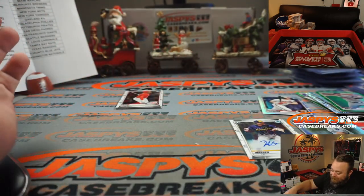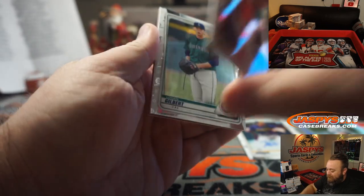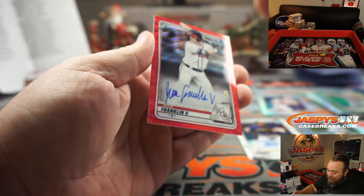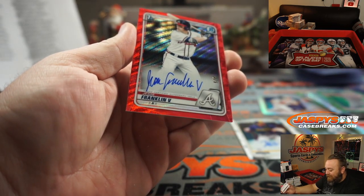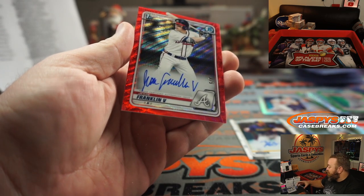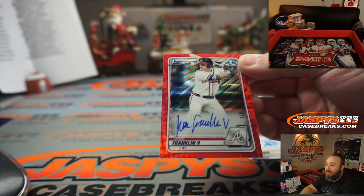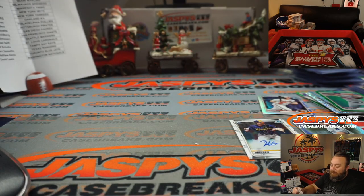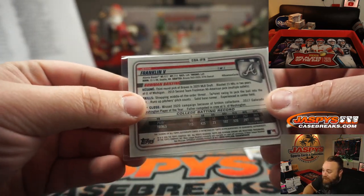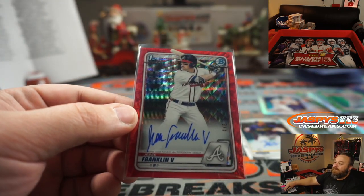Let's see. Reese Hines. And Jesse Franklin the fifth. Red wave auto out of five for the Atlanta Braves and Travis Melberg with a team that he won in that one pack giveaway. 97th overall pick. Third round, Atlanta Braves. Nice ending.